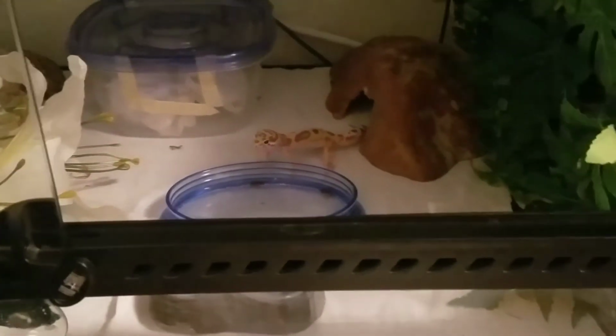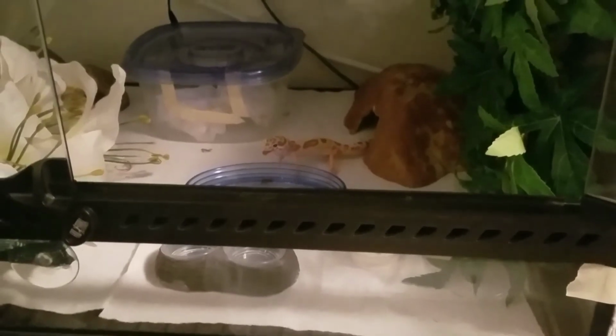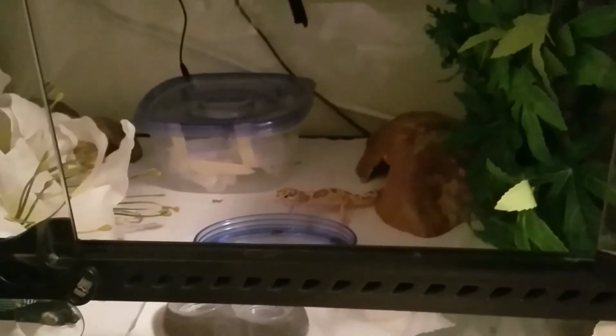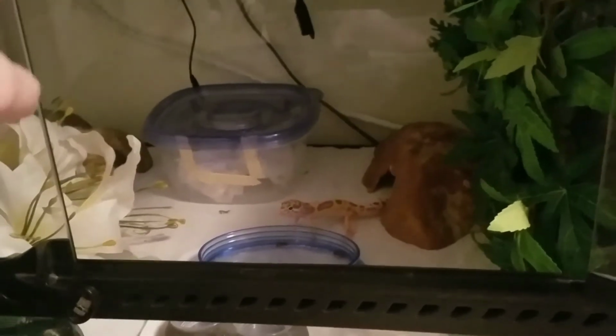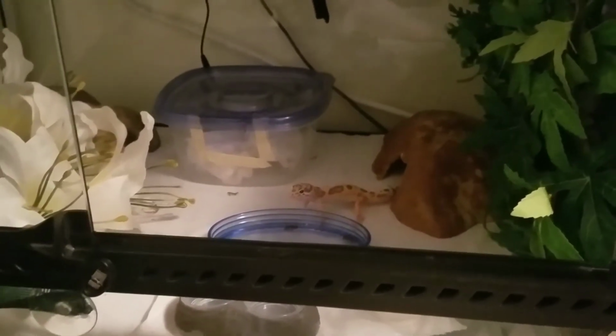Definitely going to be getting some different stuff for his tank here soon, just because now that he's bigger, I'm thinking about completely redoing the tank setup. Since finding out that he's a male, and I'm pretty sure male leopard geckos get larger than females, I'm not really sure if this enclosure is going to be big enough for him in the long run when he's an adult.